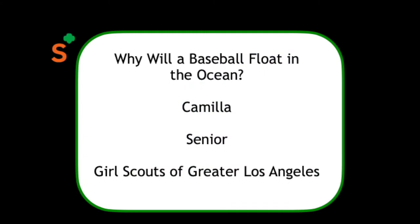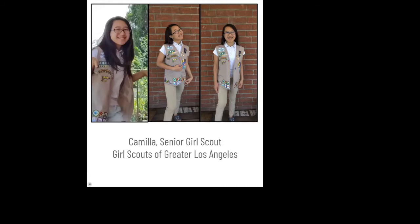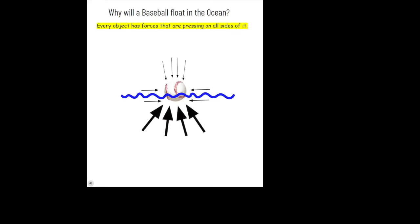Bye. Hey guys, my name is Camilla and I'm a senior Girl Scout from the Girl Scouts of Greater Los Angeles. My question is, why will a baseball float in the ocean? What you need to know is that every object has forces that are pressing on all sides of it. So there are forces on the top of the baseball, on the sides of the ball, and on the bottom of the ball. So the force that is pushing that ball downward or on top of the ball is called a gravitational pull, which means that gravity from the Earth is trying to pull that ball downwards.